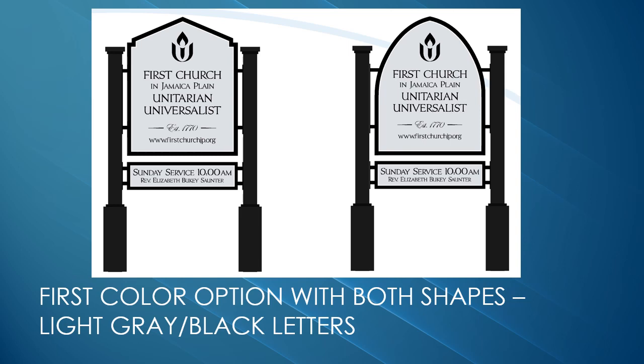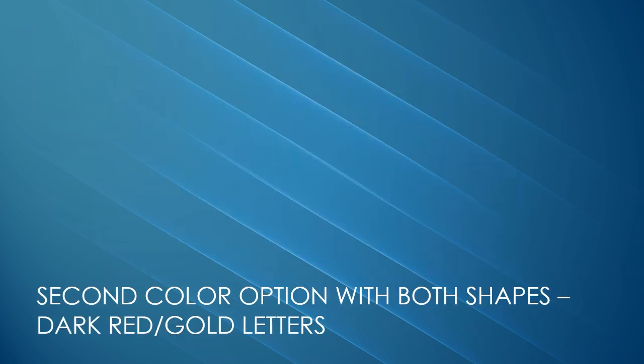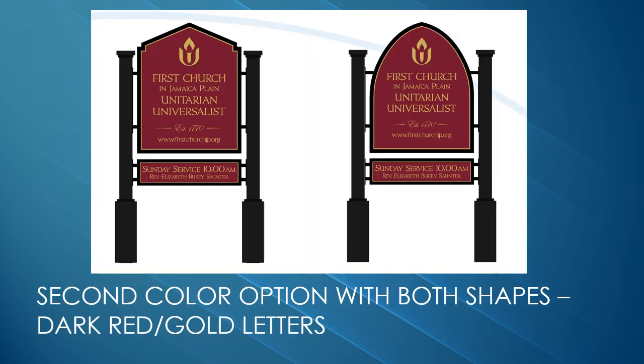And you can see the bottom sign in this case has a 10 o'clock time frame for summer. The back side of that insert would show the same bottom sign except showing 11 o'clock as a Sunday service time. The second color option with both shapes is the dark red and gold letter choice. You can see the shapes are the same as we discussed earlier with the new color combination.